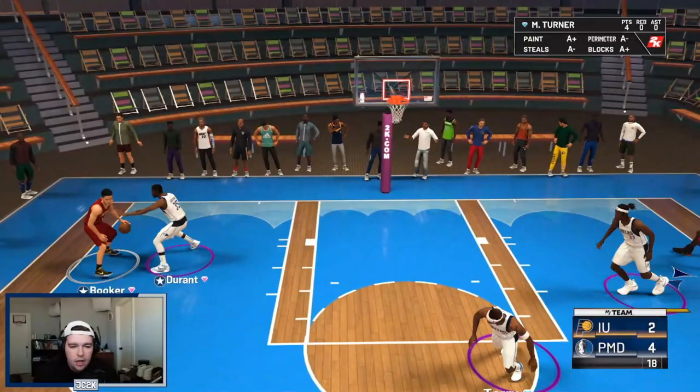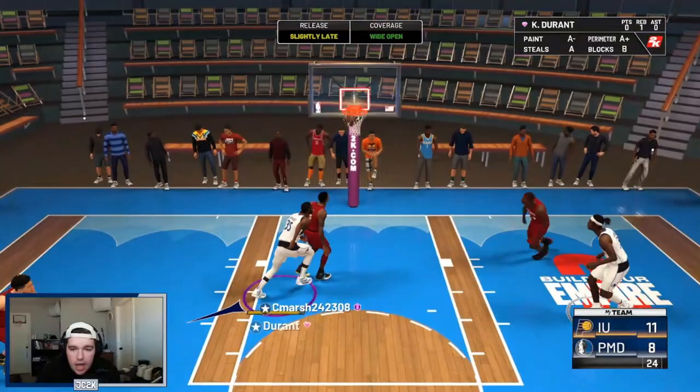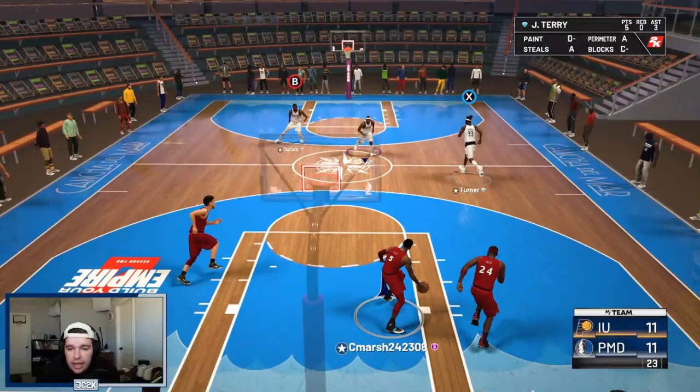See if he can score with you here. Off a screen, wide open, easy shot. How am I not greening, bro? His release is so smooth. I was greening every single shot in freestyle, and now I can't green it. I don't understand it. Good shot by Jason Terry, though.